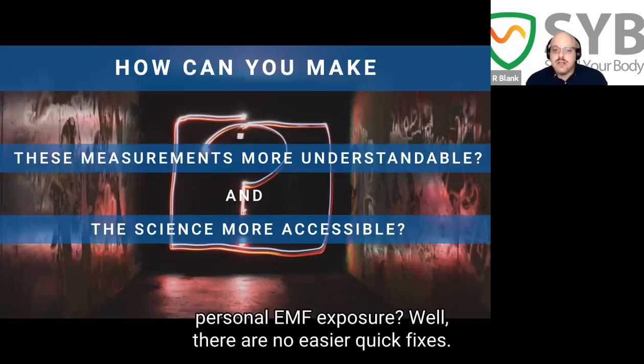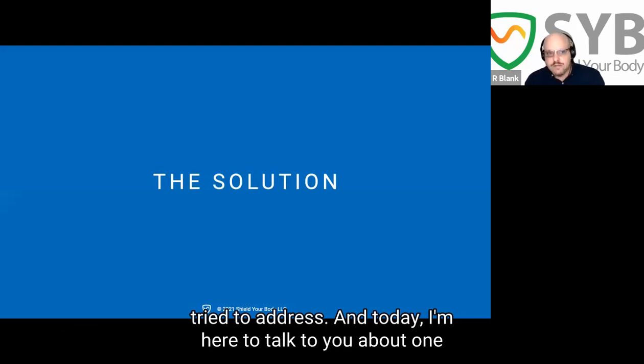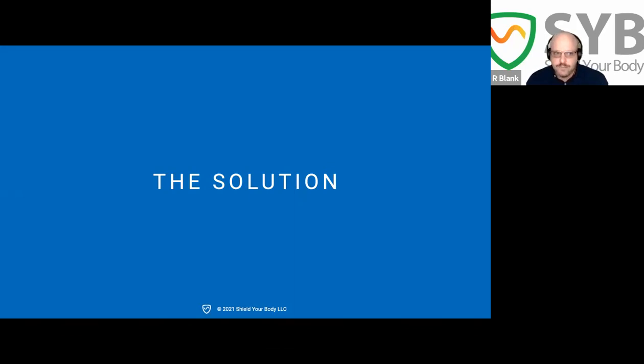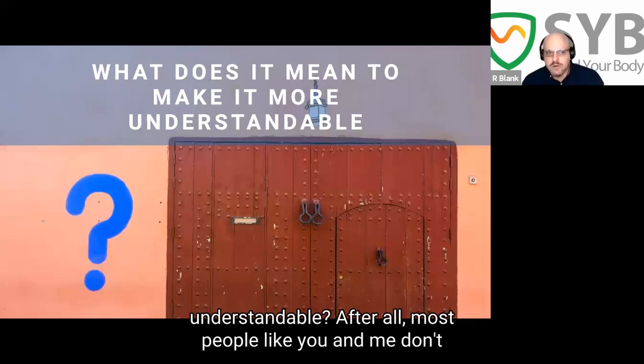Well, there are no easy quick fixes. This is, after all, complex stuff. But that's the problem I've tried to address. And today I'm here to talk to you about one solution that SYB has created. Now, before showing you the solution, let's think for a moment. What would it mean to make meter measurements more understandable?